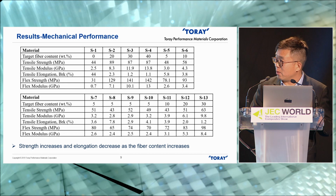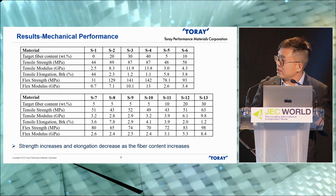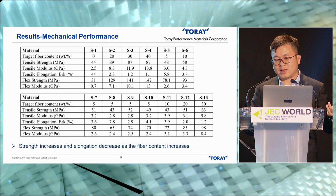This is the material property we got from that DOE. As you see from the first table, this row is fiber content, and we have tensile property, flexure property, and tensile elongation. The baseline is just PMMA resin. It has relatively good tensile elongation. But as you increase the fiber content, the tensile elongation drops dramatically, but at the same time mechanical properties improve: tensile strength and tensile modulus improve.